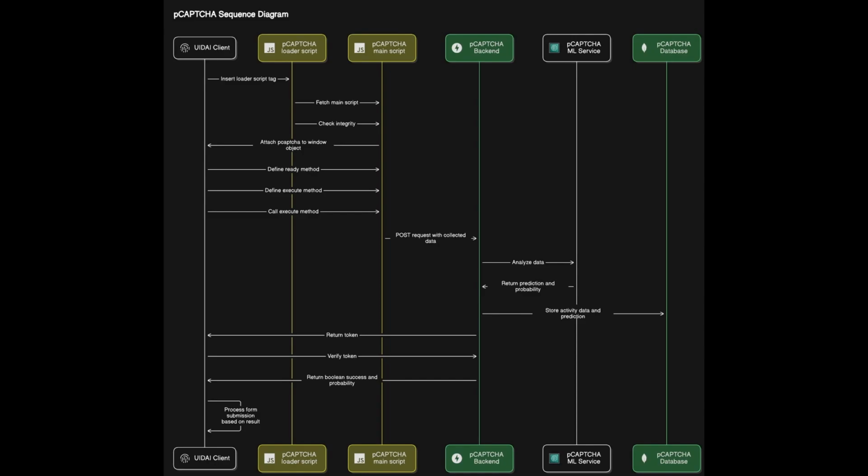call to pCAPTCHA's backend. That backend call will be done from the UIDAI's backend, not the front end, because we don't want other users to access what the prediction was. We just want to give the prediction to the UIDAI's backend so that they can move to the further process of downloading the Aadhaar card.